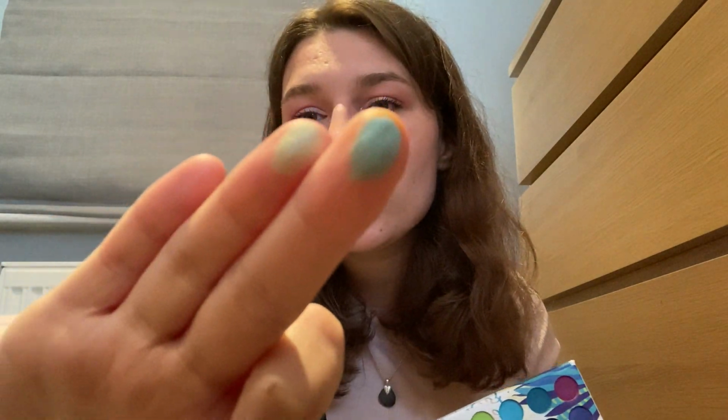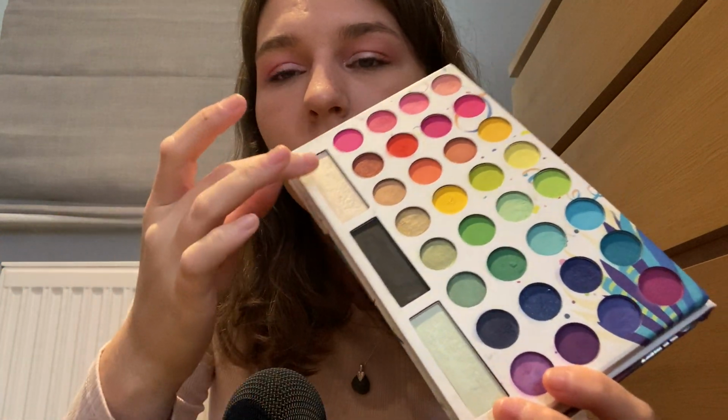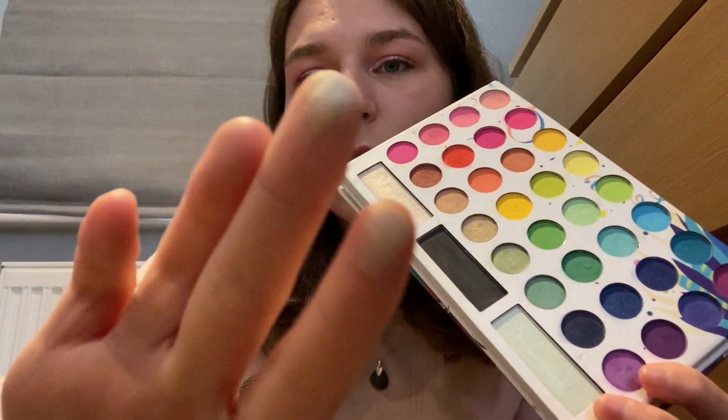Wow, these blues and this green as well. Beautiful for just a washy look, which I feel like has been really on trend recently. See, just washed all over with a brush and kind of built up. And then these two colours down here are actually good for inner corner highlights for colourful looks, because you have a pinkish toned one.